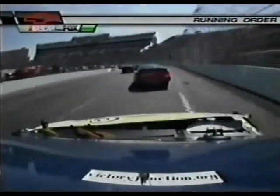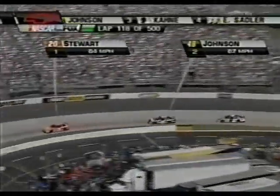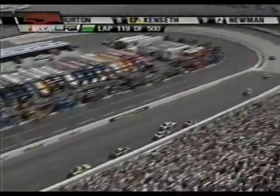Rookie Denny Hamlin got the free pass on that caution flag, so we're back to green with Tony Stewart leading Jimmy Johnson, Casey Kane, Elliott Sadler, Jamie McMurray, Kyle Busch, Jeff Burton, Matt Kenseth. There's a lady down in Florida right now that's tickled to death with that little graphic.